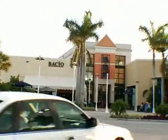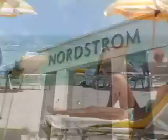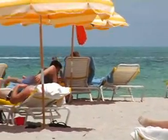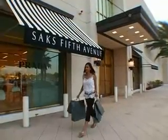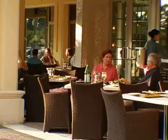The hotel is located just steps from everything South Florida has to offer. Great beaches, amazing restaurants, and world-class shopping. You can walk right outside our back door to the Boca Center. There's many boutique shops, wonderful restaurants, great place just to stroll.